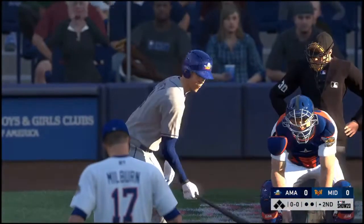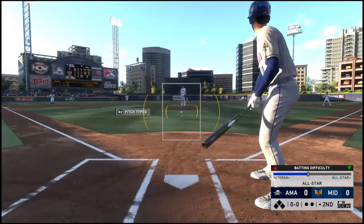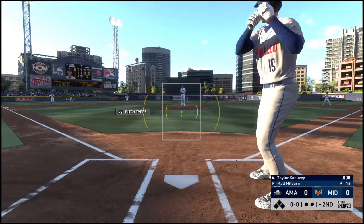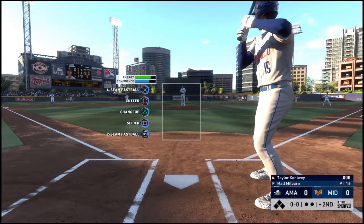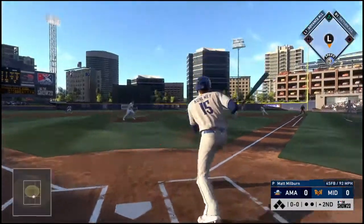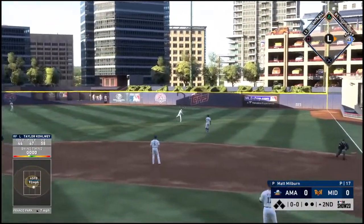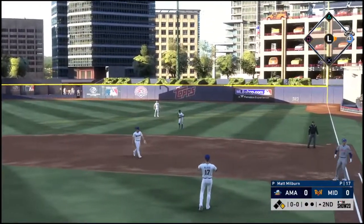At the plate, Taylor Colway. He'll look to get something going here in this scoreless ball game. Ready with the first pitch. Here it comes. Hit hard towards the hole. And this will get through into right, and he's aboard with a single.